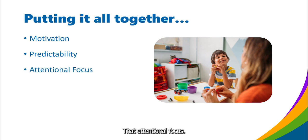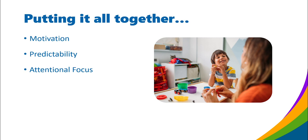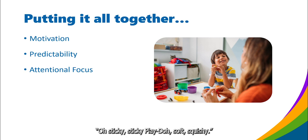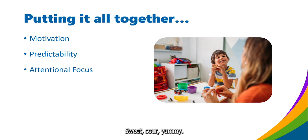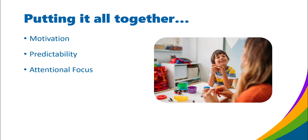That attentional focus. So this is, as I mentioned before, talking about that narrating, the fun sounds, the fun noises. We're adding language and words to what your child is doing in that moment. So if your child is playing Play-Doh, we're adding that language. Oh, sticky, sticky Play-Doh, soft, squishy. If your child is eating the apple, what can we add to that language? Crunch, sweet, sour, yummy. So again, we're modeling some of those sounds and words for them.